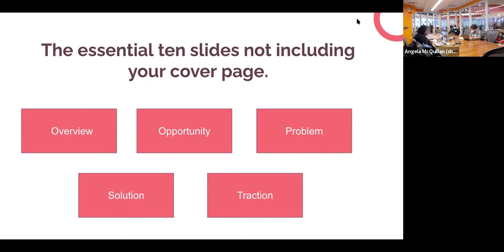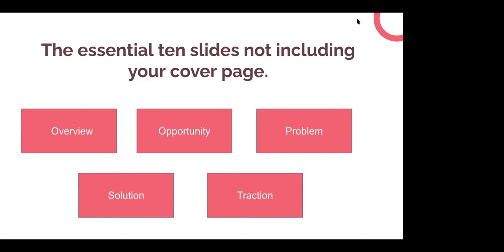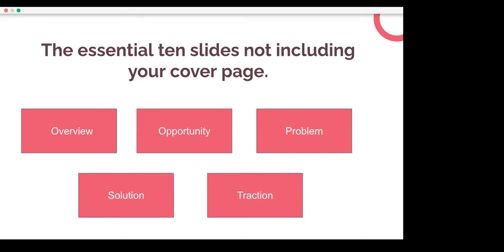Go ahead, Sam. Yeah, a quick question about the traction slide. You said, how is it going to get traction now or later? Would it be preferable to include maybe both, if the idea is more of a long-run solution?